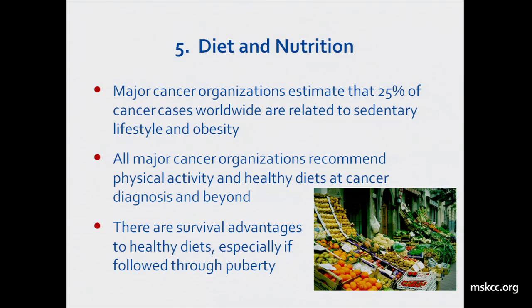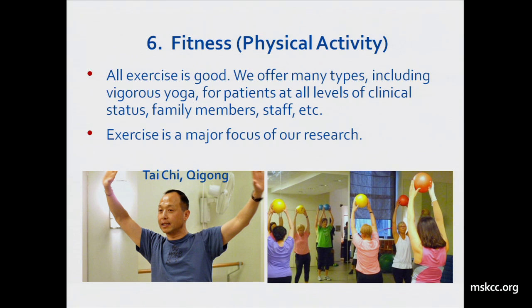And then diet and nutrition, that's really important. In Chinese medicine, there's a saying that you are what you eat, so it's important what you put in your body. So far, major cancer organizations estimate that 25% of cancer cases worldwide are related to sedentary lifestyle and obesity, and major organizations recommend physical activity and a healthy diet. There's also a survival advantage to a healthy diet. When we do physician consultations, we usually start by consulting patients on diet, then physical activity, then stress reduction, and also discuss supplements. Later on, Simon Young will talk about dietary herbs and supplements, so stay tuned.